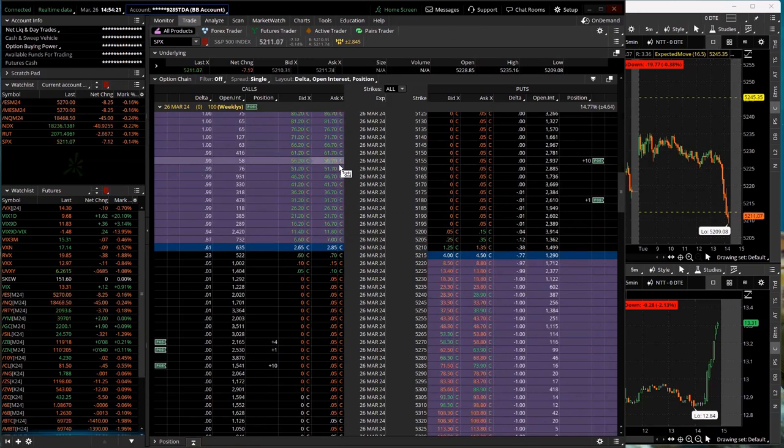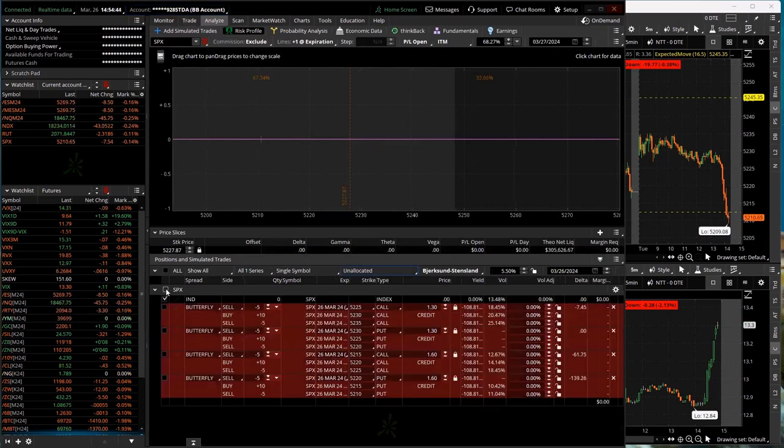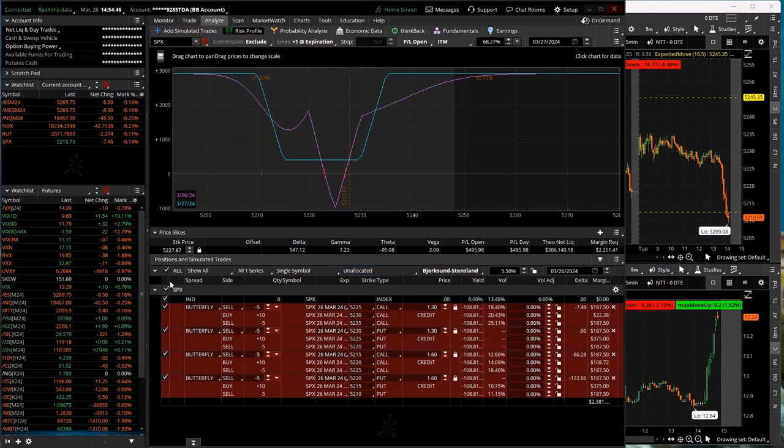I have seen quite a few times where it waits to the last 5 minutes, but after a flush like that, I'm not super confident we're going to go lower, but I'm going to continue to hold. My butterflies expired right here. I'd make about 2,400.